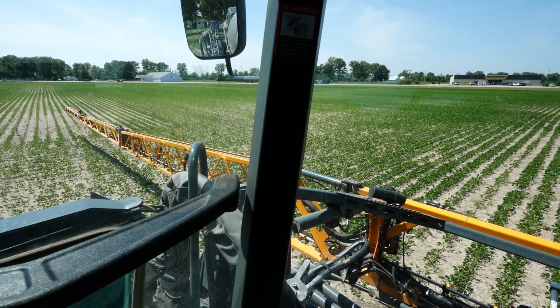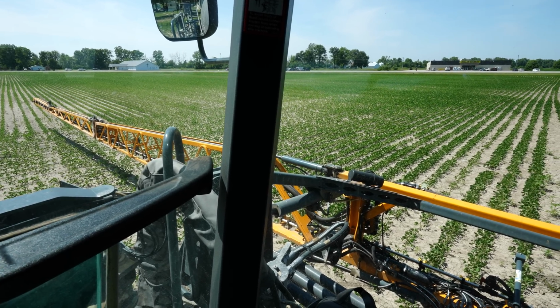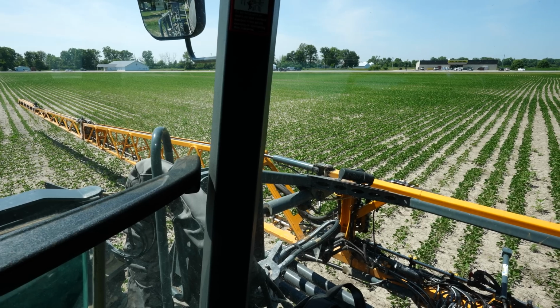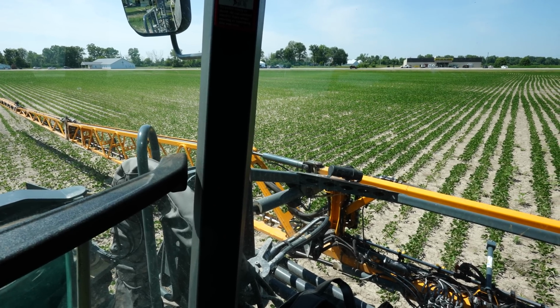Alrighty, we are here north of Neoga. Time for one last 17-acre ride. Unfortunately, it looks like this farm's a little weedy. New to us this year, so sometimes it takes a few years to get the weed control under wraps.